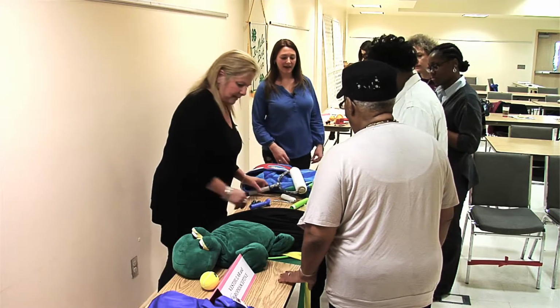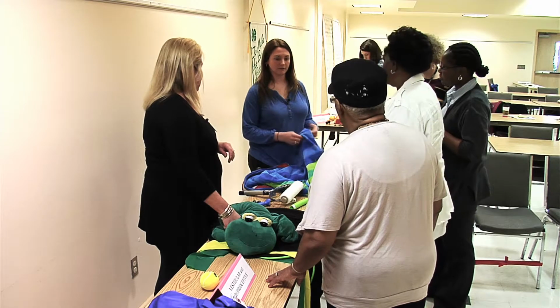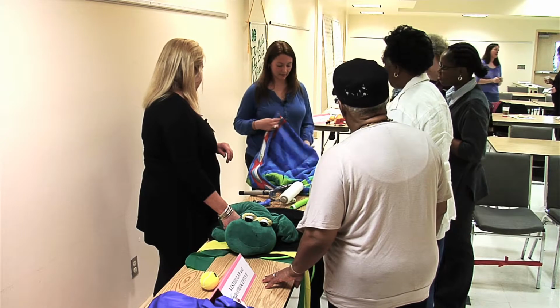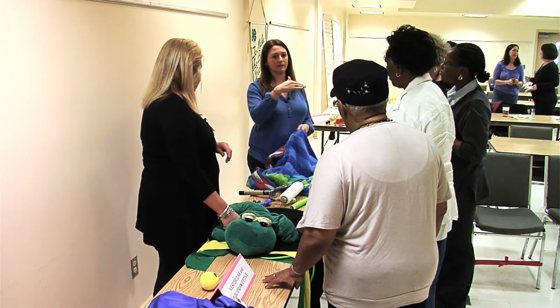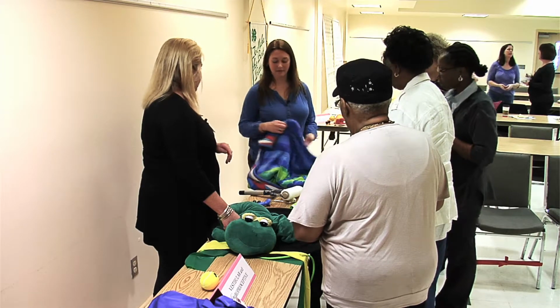Okay? And I made this weighted blanket. It's got poly pellets in it that you can get at a craft store. And it's just a beach towel that I sewed pockets. I just sewed it one way and filled it and sewed it the other way. They're a lot cheaper to do that than they are to buy.